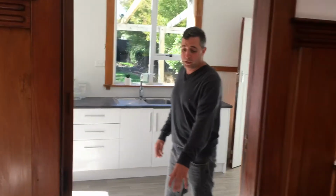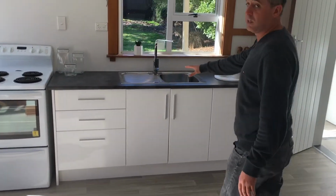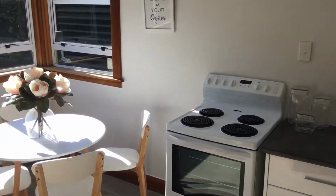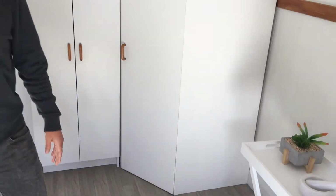We put all new floor covering here with the vinyl and the carpet over there. This kitchen is all new. New tap, faucet. The oven was here when we bought it. This pantry was here too. So we just painted over it and it looks really, really nice.